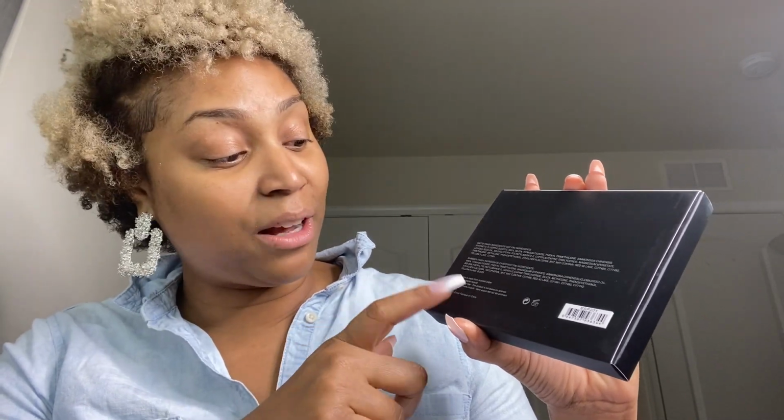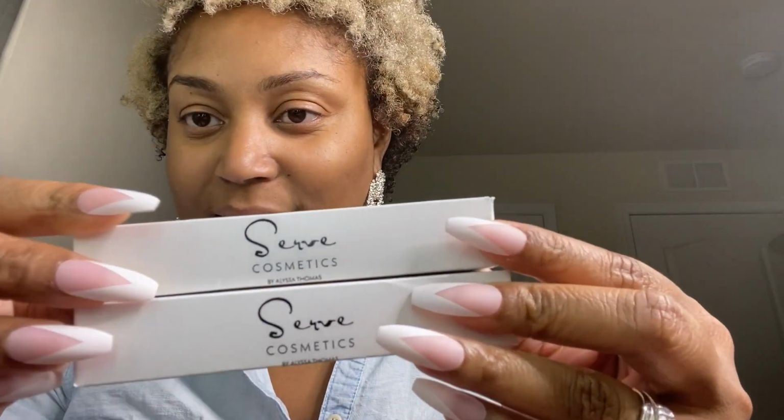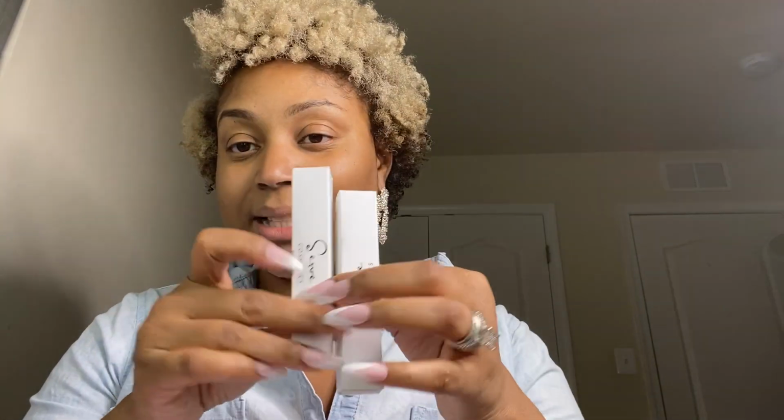All right. And so on the back of the box, you're going to find all of the ingredients inside of the matte shadows, and you're going to find all of the ingredients inside of the shimmer ingredients. Even what the carton is made of, recycled paper. So she is on top of the environment and all of that good stuff. This is Serve Cosmetics, by Alyssa Thompson. It's a nice long size. It's not a short one, a small one, a sample size. It's the packaging for me.